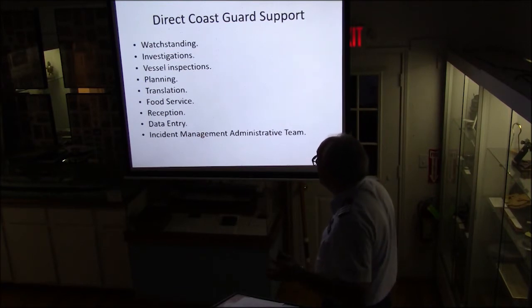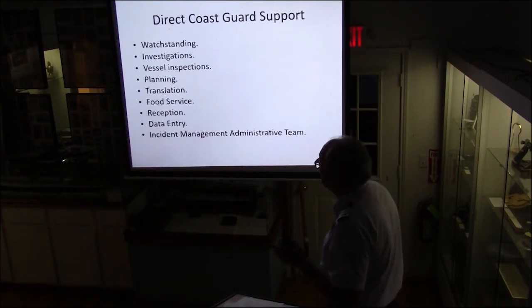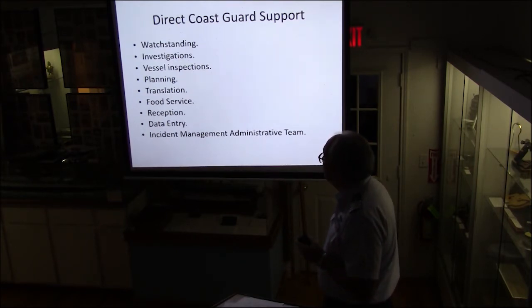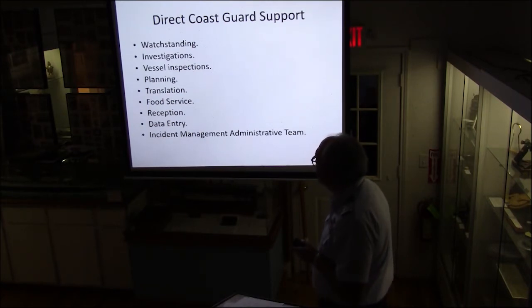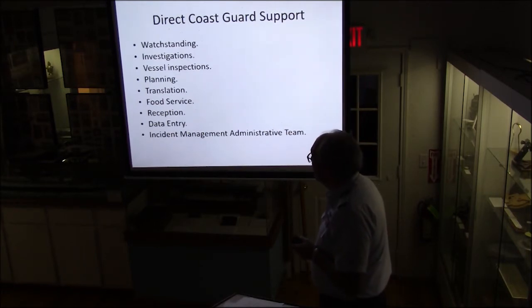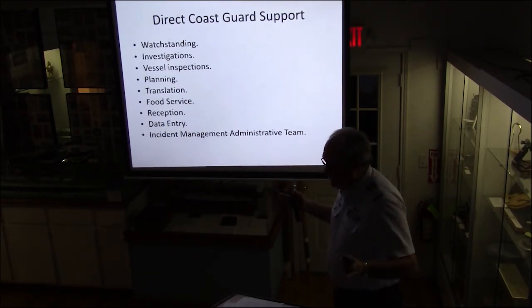Direct cost Coast Guard support, probably run a little bit over here, but just give you an idea of what we're doing now that they opened the world up to us. We've got guys that are doing watch standing, which basically is manning the radio stations, keeping in contact with the vessels, Coast Guard vessels that are out and about. We've got a couple guys that are actually doing marine casualty investigations, taking a great deal of work off the active duty.